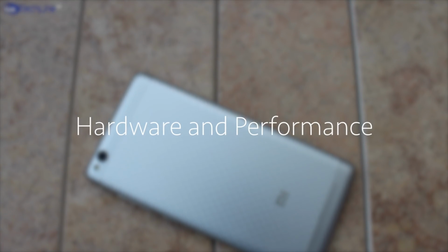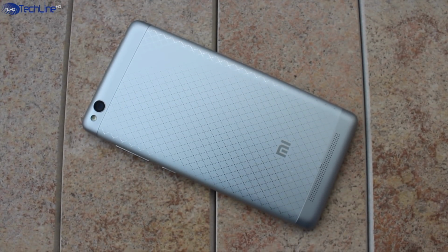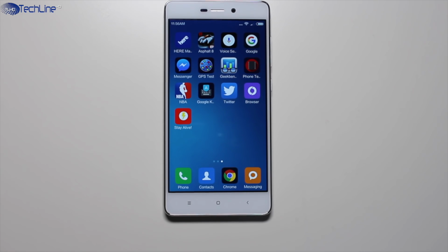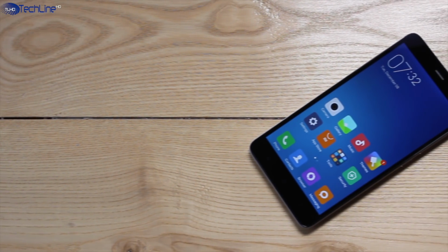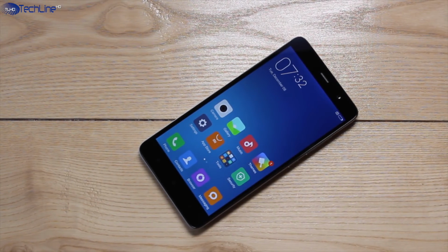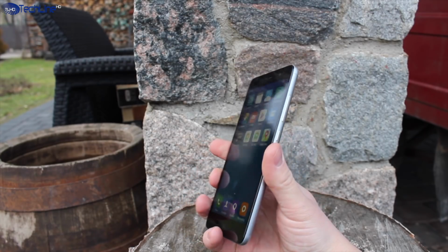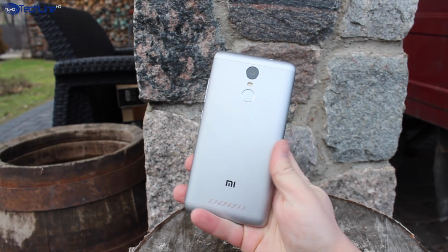The Xiaomi Redmi 3 has pretty good hardware as it sports an octa-core Snapdragon 616 chip with clock speeds of up to 1.5 GHz, 2 GB of RAM, and 16 GB of expandable storage. The Redmi Note 3 is no slouch either. The lower-end model of the phone, which is my review unit, has an octa-core MediaTek Helio X10 chip with clock speeds of 2 GHz, 2 GB of RAM, and only 16 GB of non-expandable storage.